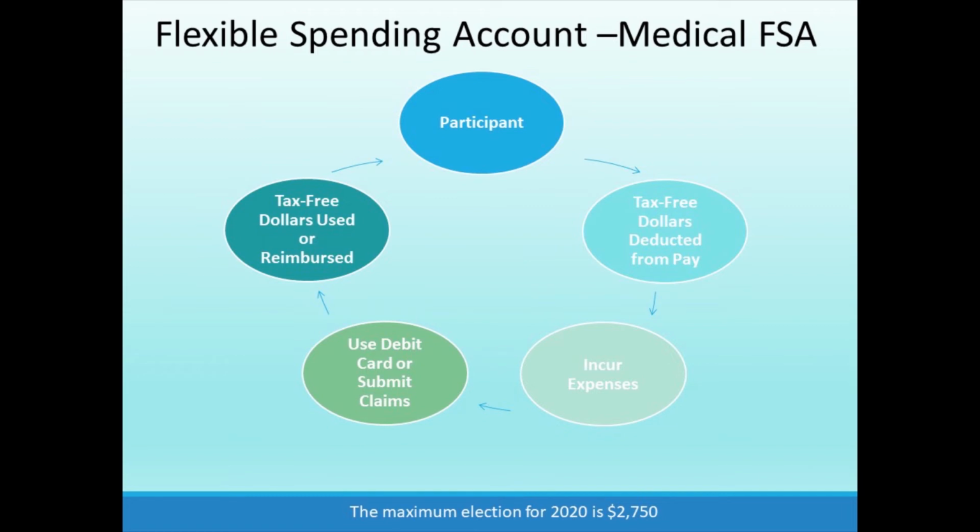Flexible Spending Account Medical, also known as FSA, is another great option when it comes to medical expenses up front. If this is something you are interested in, then you would select the amount you want, with $2,750 being the max. This benefit is based on a fiscal year and a tax-free payroll deduction. You incur expenses throughout the year and will receive a debit card to pay for these expenses, or you are able to submit claims online for reimbursement. Again, it is tax-free dollars used or reimbursed. If you have money left over at the end of the fiscal year, then $500 can roll into the next year.